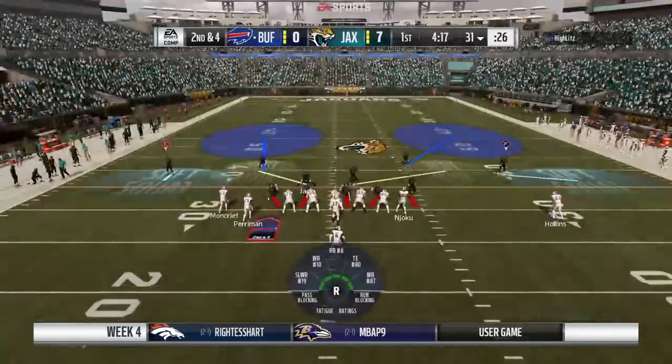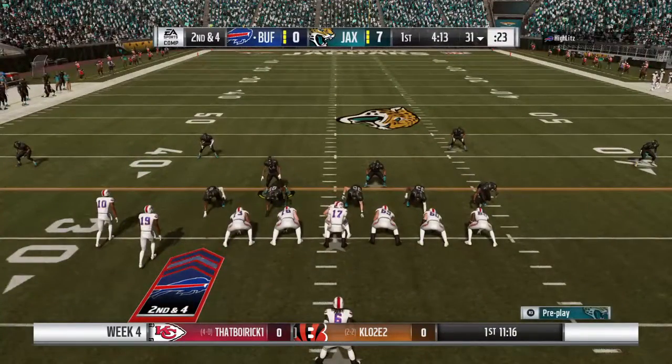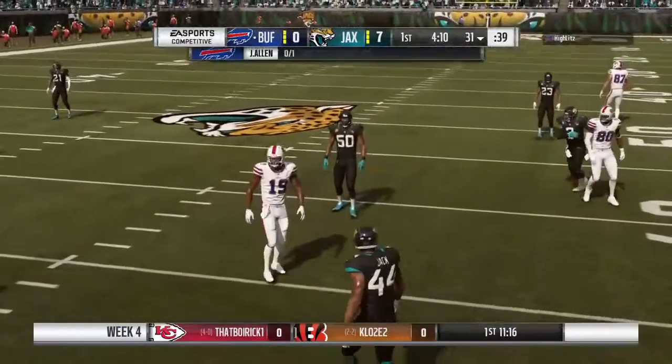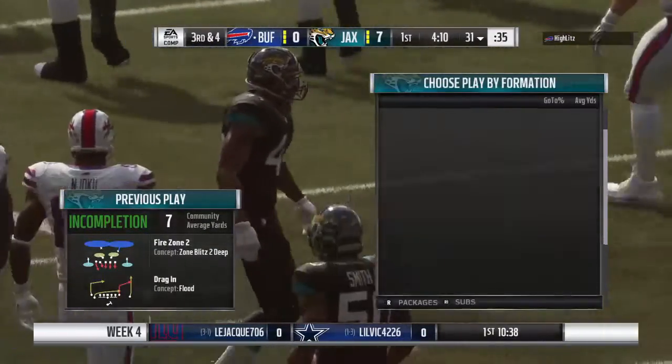Lucky 56. Back 99 Philly, here we go. On second down, here's Allen. And nearly an interception here on their opening drive. But instead, third down.